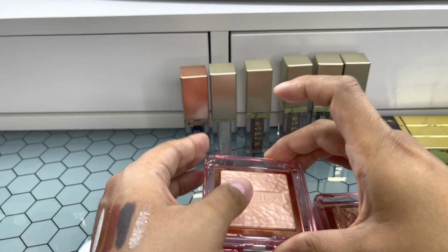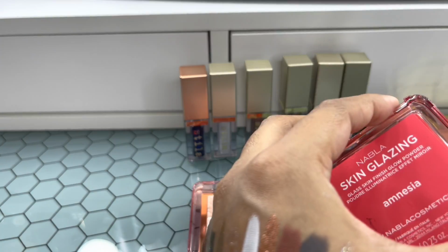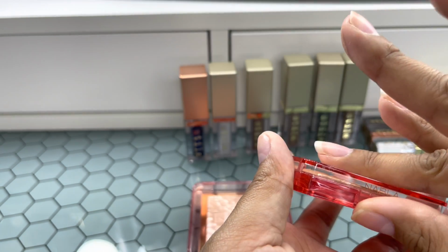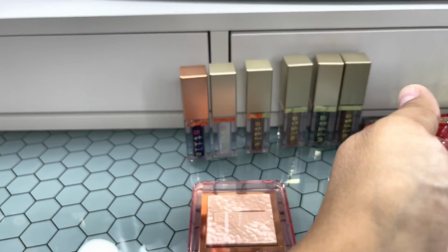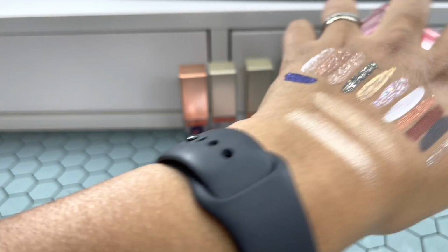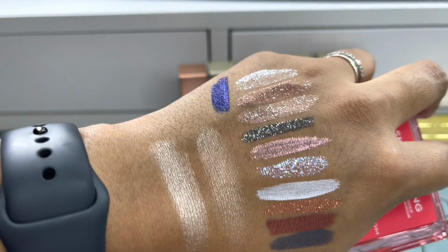But this is Ozone. And then we have Amnesia. I had heard a lot of things about these, so I really wanted to try them out. This one's a little sheerer, but that's Amnesia. As you can tell, they're very, very similar in tone.